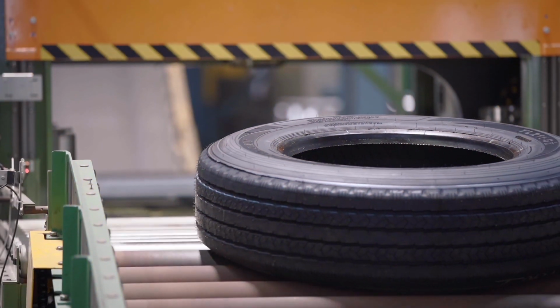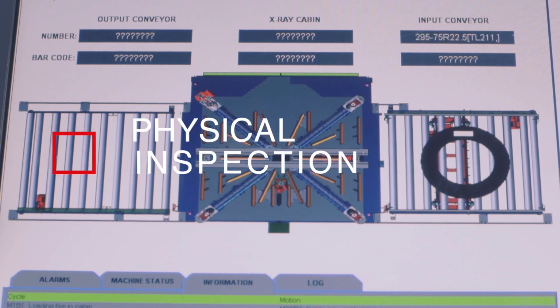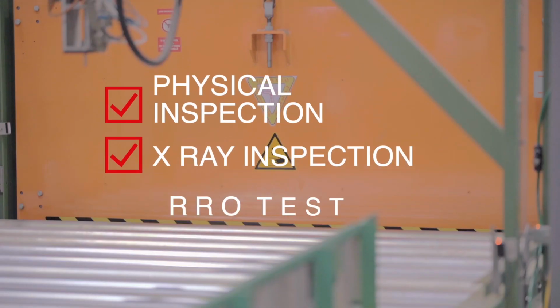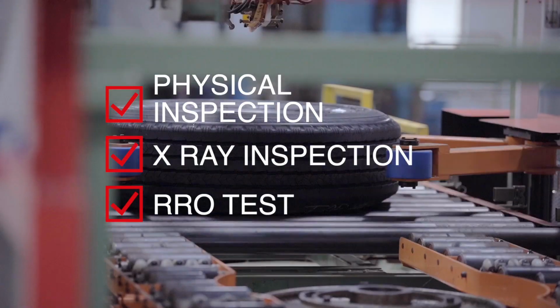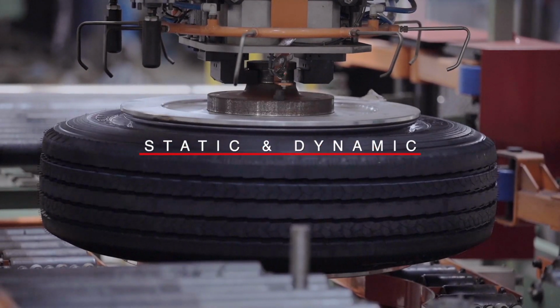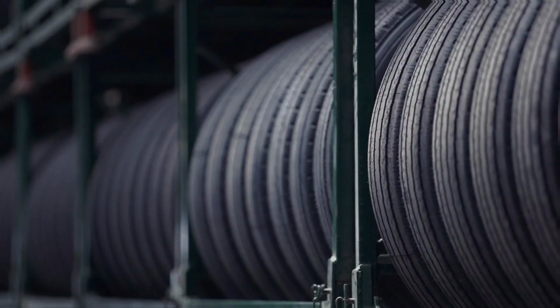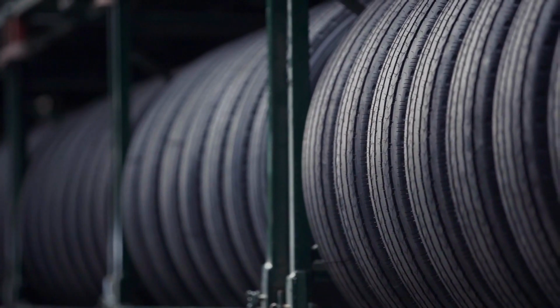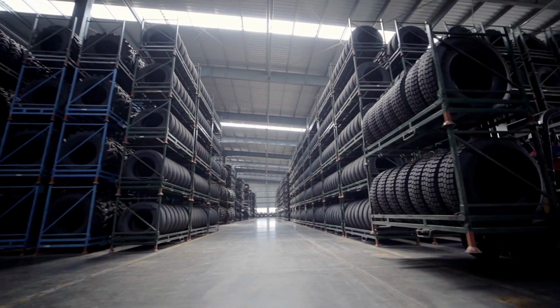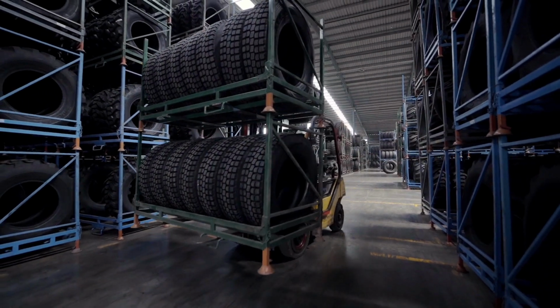Every tire at our plants undergoes multiple stages of inspection, including physical inspection, X-ray inspections carried out on cutting-edge machinery, RRO, and static as well as dynamic balancing tests. This ensures that only world-class quality products make it out of our factories at ATG. All finished products that pass the stringent quality tests are stored in a systematic manner in the company's own warehouse.